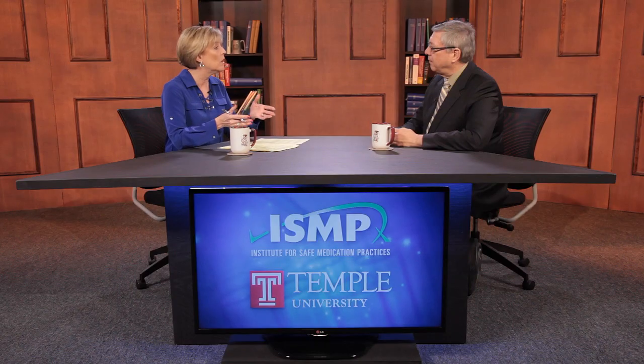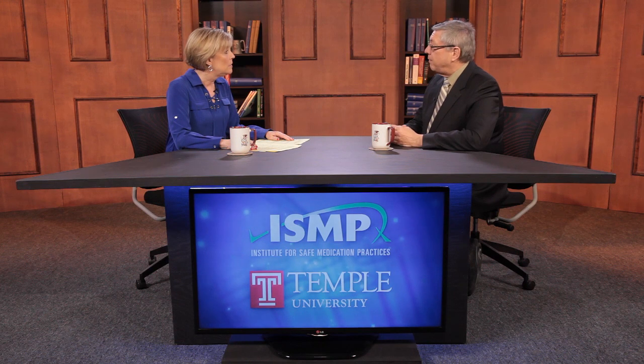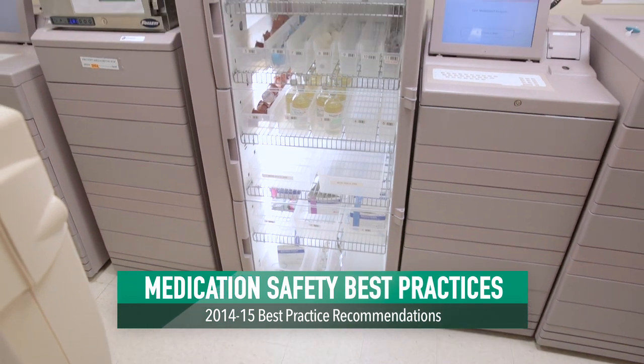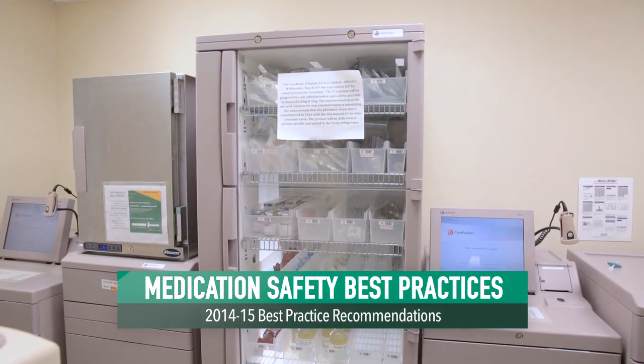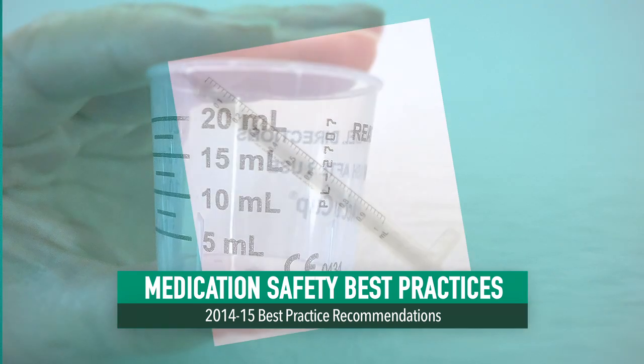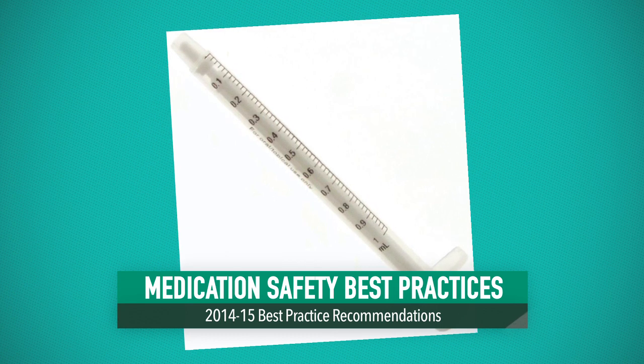Let's talk about the recommendations. What were some of the best practices from the 2014-2015 recommendations? Well, one of them was to put vincristine in a mini bag. Another one had to do with eliminating glacial acetic acid from all storage areas in the hospital. Using oral liquid dosing devices that only use the metric system, and then finally dispensing liquids in unit dose or oral syringes rather than bulk containers. And how well implemented were those recommendations? Actually, for the most part, very well. 75% or greater for most of those, some reaching as high as 90%.